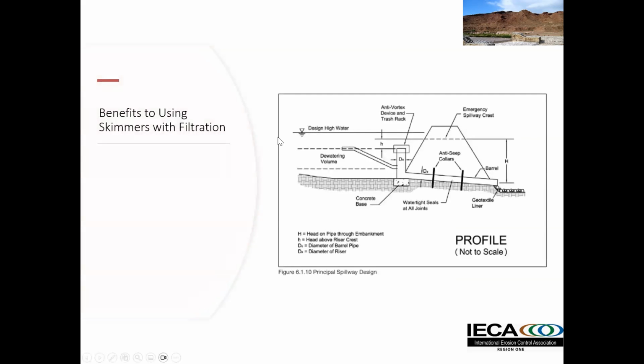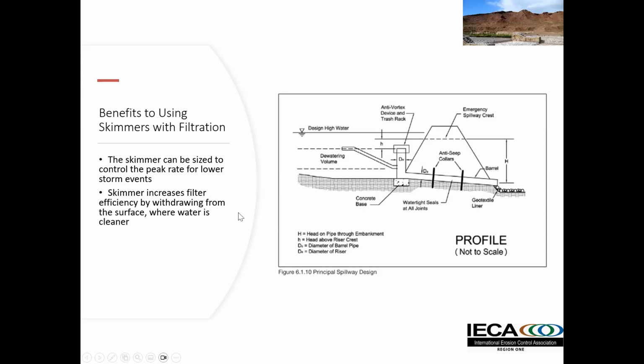So the benefits to using skimmers, and in this case we're going to talk about adding skimmers with a filter on them, is the skimmer can be sized to control the peak rate for lower storm events. In most cases, the 2-year storm is the storm event that you have to do your first quantity control with. If you can use the skimmer to control that as your outlet structure, then you're going to be treating all that flow. Your skimmer, again, is going to increase your filter efficiency by withdrawing from the surface where the water is cleaner. And it's going to be relatively easy to access for maintenance and changing the filter because it's just going to have a rope tied to it, pull it over to the side, or if it's a dry basin, easy to get out there and get to it.